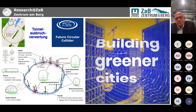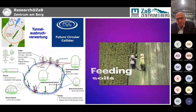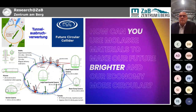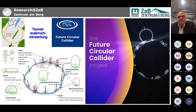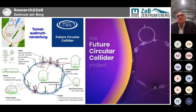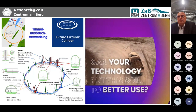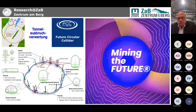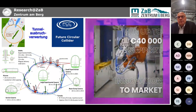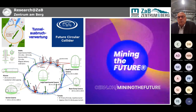Building greener cities. Laying the roads and tracks of tomorrow. Feeding soils to grow new forests and crops. How can you use molasse materials to make our future brighter and our economy more circular? The International Future Circular Collider project studies the construction of a new generation of particle colliders at CERN. Digging a tunnel for these colliders would create 9 million cubic meters of soil, mainly molasse. Can your technology put this soil to better use? Apply for the Mining the Future contest. Win up to €40,000 in support to bring your innovation to market and take part in a groundbreaking reuse experiment. Are you ready to mine the future? Participate now.